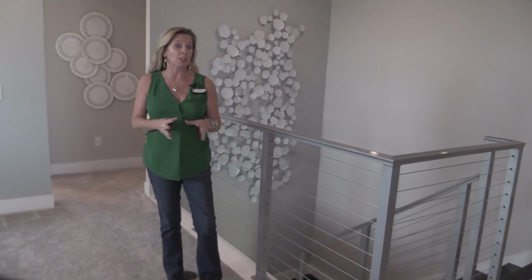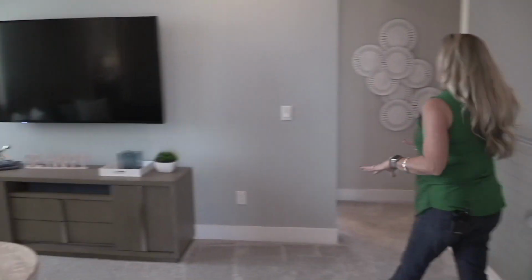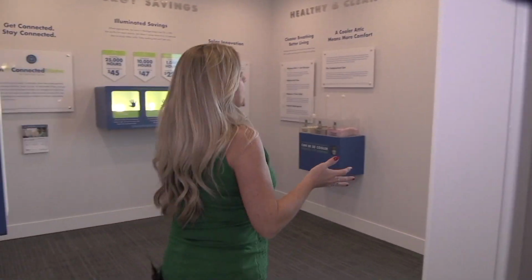I love it. It's definitely different than the wood or the iron spindle look that we get in most of our staircases. Okay, so we're going to come back and look at this loft area, but back here I just want to point out you have one full bathroom over here, and this is going to work for friends and family hanging out in the loft as well as for this bedroom.